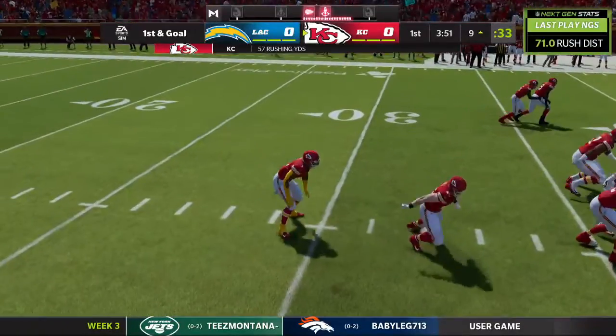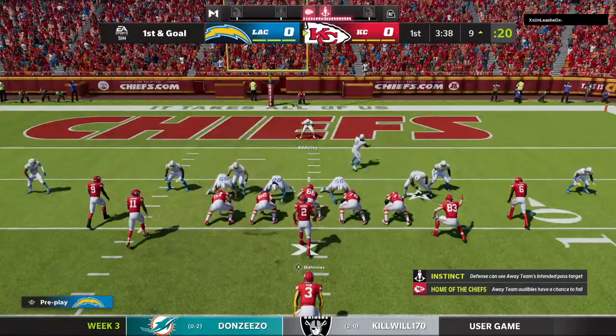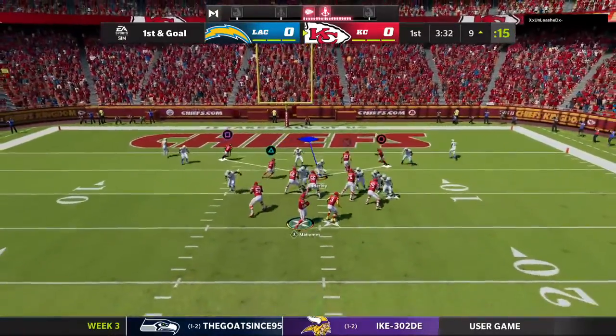The ultimate speedster, showing that speed in front of this home crowd. They love that. Made me stand up on that run because right now all I want to do is wave to the crowd. More noise, more noise. You got to reward him for that one. A big-time monster run.